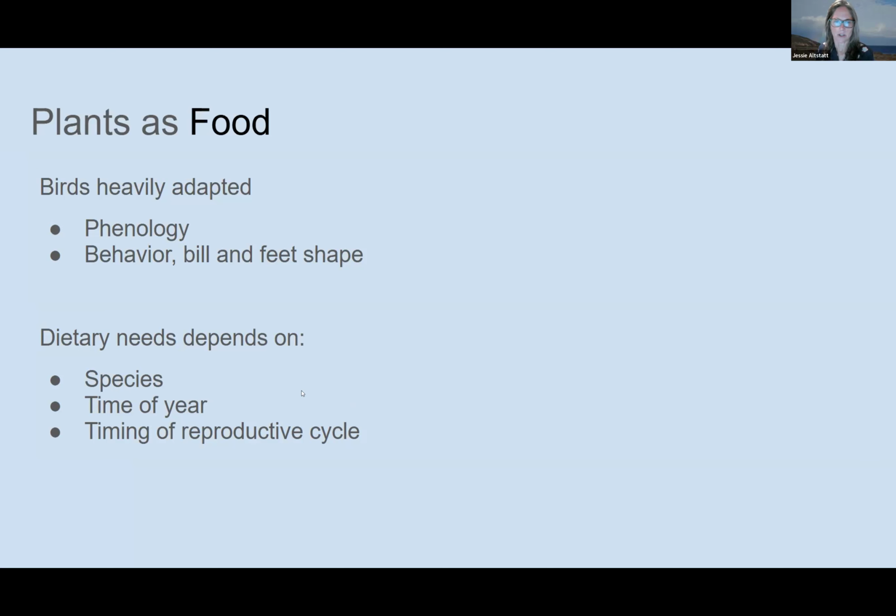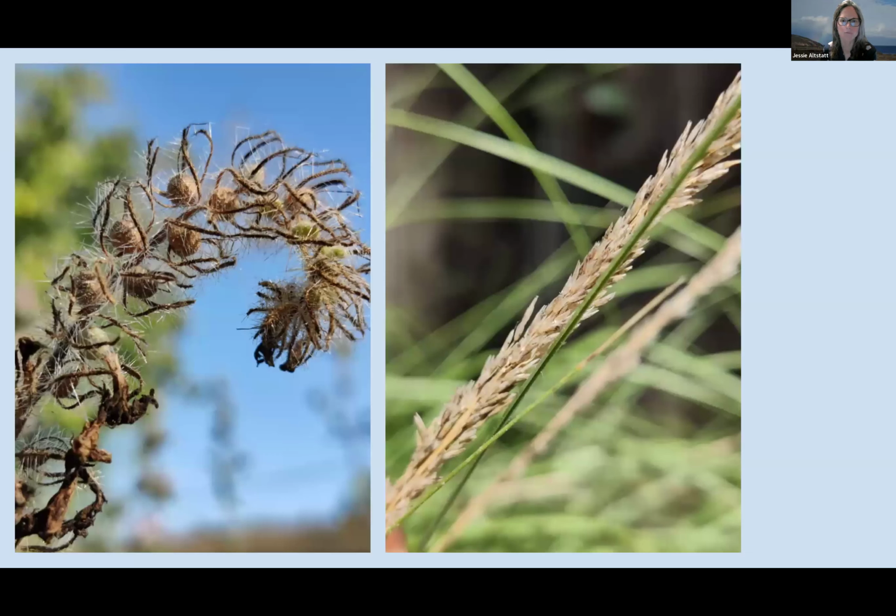As Scott mentioned earlier, the dietary needs of birds are going to depend on what they're doing, where they are, what species they are, and of course, the timing in their reproductive cycle. So I'm just going to show a few pictures here of the types of plants that birds would look towards for food resources. And I'm a little embarrassed, I've forgotten the names of these plants now because I'm not really a plant person.